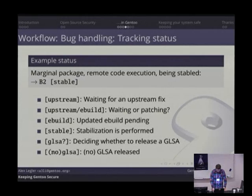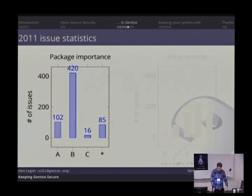Now, how many issues do we actually have in the several categories? So how severe are the issues we're dealing with? These are statistics from 2011, where you can see that the most packages we deal with are the common packages that we say, okay, these have more than 5% of systems installed and in default configuration, like I showed you on the slide before that. And there are actually very few issues in the lesser known packages, which might be related to the fact that people, of course, are looking for issues in known packages more often than they do in lesser known packages.